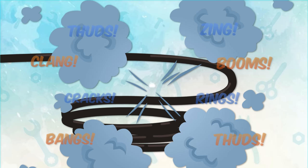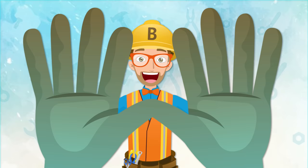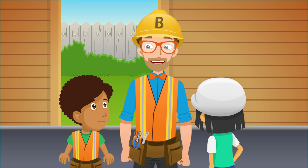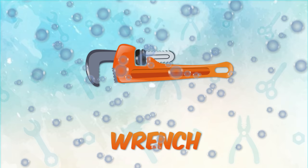Cutting wires with some pliers going snip, snip. Cutting paper with some scissors going clip, clip. When you're working with tools, you've got to be real safe by wearing gloves on your hands and goggles on your face. And boys and girls, when you're working with tools, always follow mom and dad's safety rules.